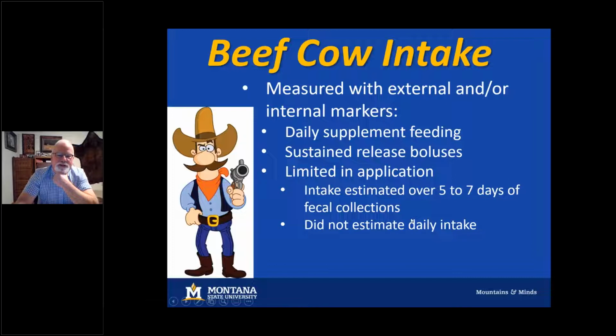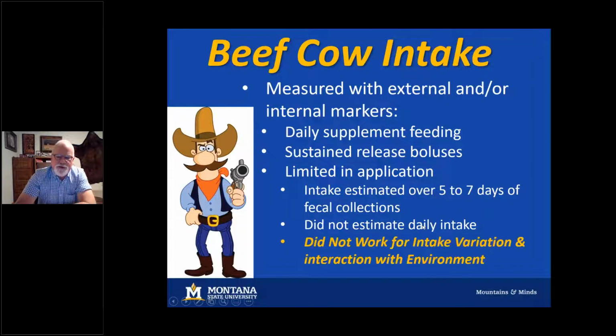And so you would get an estimate of forage intake and perhaps an estimate of supplement intake, but you really didn't get an estimate of daily intake. What you got was an average over this 5 to 7 day window. And so it really did not help in terms of looking at intake variation. And there's really limited ability to look at the interaction of intake, supplement intake, forage intake, and environment.